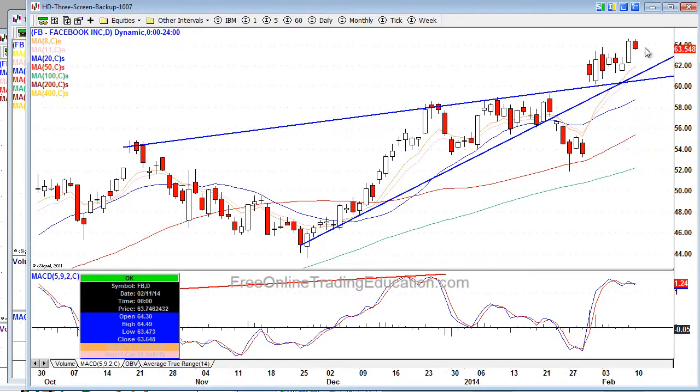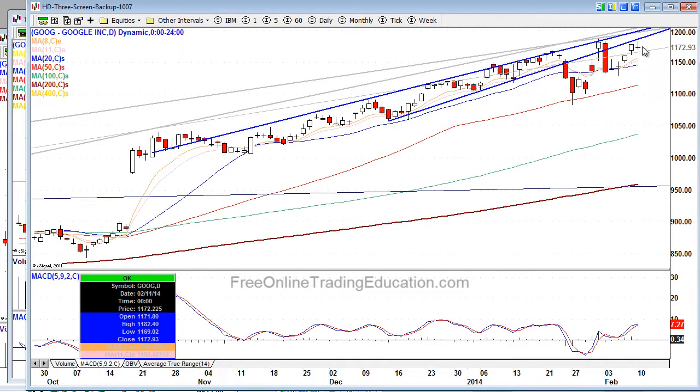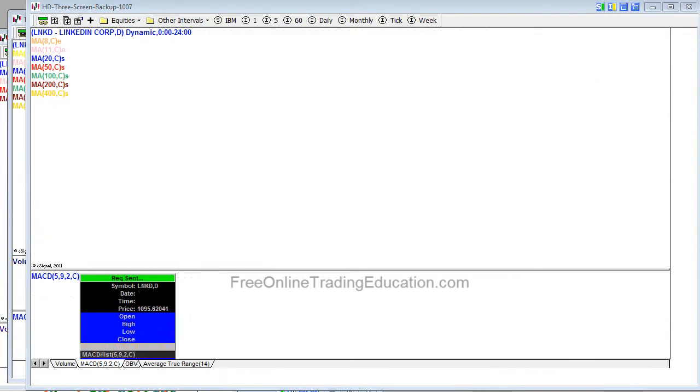Facebook going higher above all major moving averages and slowly ticking northbound. Google, you'll see we're at a resistance point. Look for Google to start pulling back relatively soon.